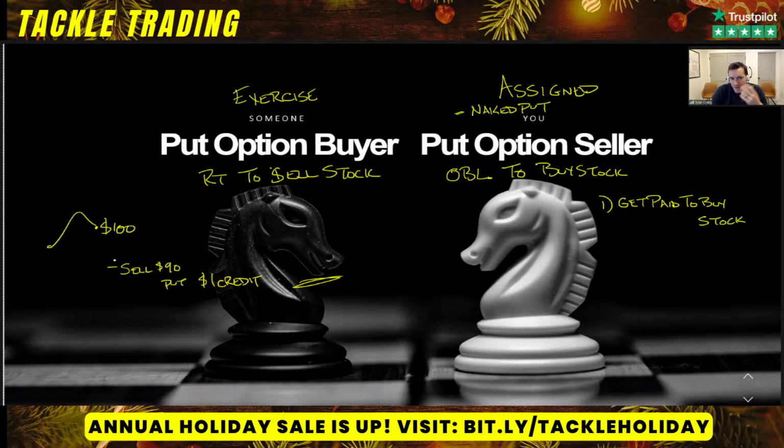Okay. And if it goes down there, I mean, it's got to go down to 90 or else you're not going to get the chance to buy it. But let's say it goes down to 90 and you pick up $1. Whatever you get paid up front is yours to keep, by the way. You get paid the $1. You end up buying the stock at 90, a stock you liked anyways.